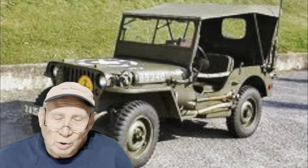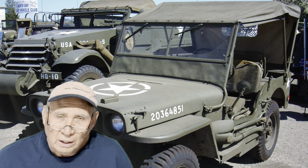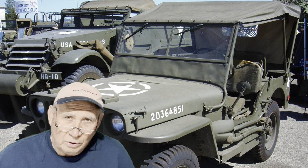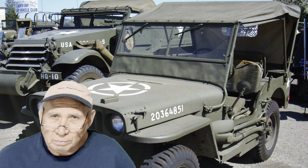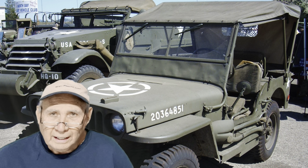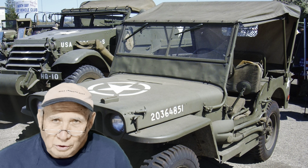We always had one or two extra vehicles. Like we had 10 Jeeps with eight drivers. So we could rotate the Jeeps and take two off at any given time, change the oil, change the brakes, repair the tires, and give that driver another Jeep. The only Jeep we didn't switch out was the Colonel's Jeep.